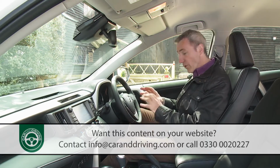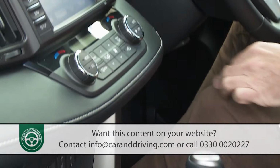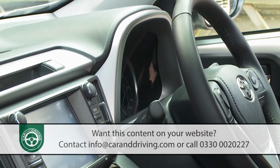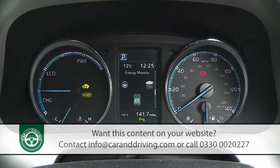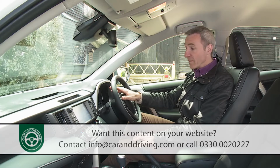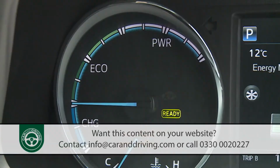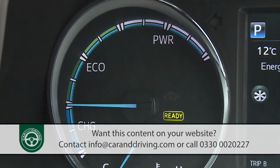As before, the driver-centric section is framed by this silver-finished hoop that rises from the transmission tunnel and cuts through the dashboard to frame instrumentation that's now delivered by two separate circular dials. The left-hand one will either be a rev counter or, as here, a hybrid system indicator. It all depends on the engine that you've chosen up front.